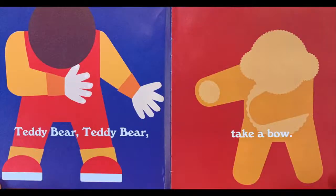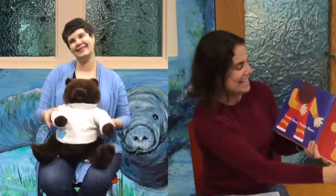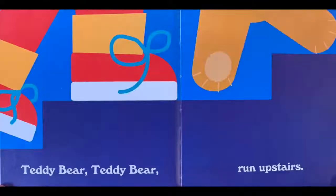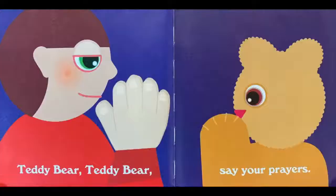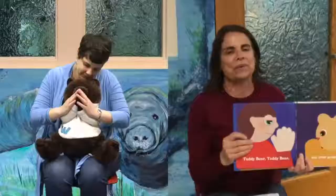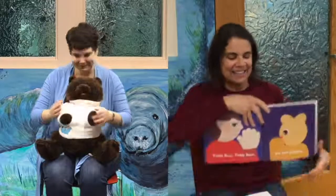Teddy bear, take a bow. So you're going to bend over and take a little bow, just like Bear. Good job, Bear. Teddy bear, run upstairs. Let's all run. Pretend you're running upstairs. Faster, faster. Good job. Are you at the top? Teddy bear, say your prayers. So you can put your hands together and say your prayers. Lovely.